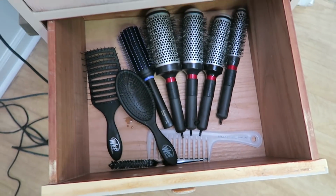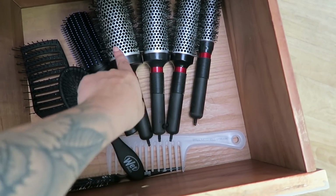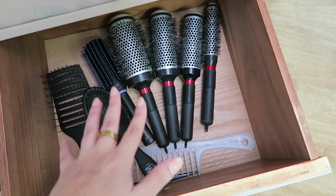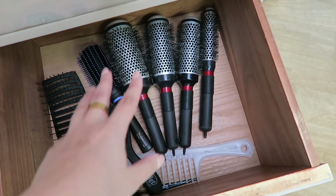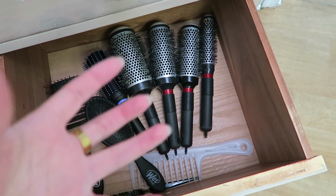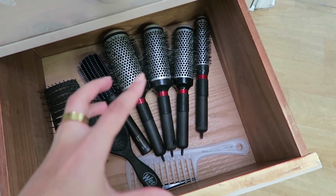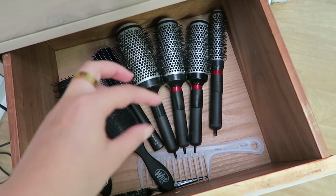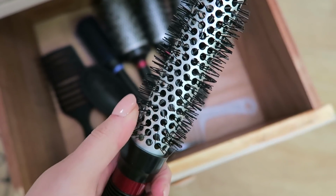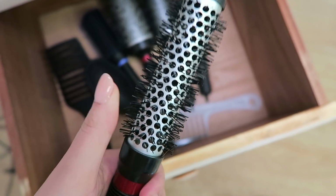Then in here's where I keep all of my brushes. So all of these round brushes are by the brand Cricut. I got them at Cosmoprof. The round brushes that came in my beauty school kit were awful. The bristles were a really cheap plastic, and so when you would be blow drying hair, if you had the blow dryer on really high heat, it would melt down the plastic. So the bristles were all mangled and messed up, and it would get tangled in the hair. So these are really good quality. They can withstand high heat, and they get the hair nice and smooth, which I like.